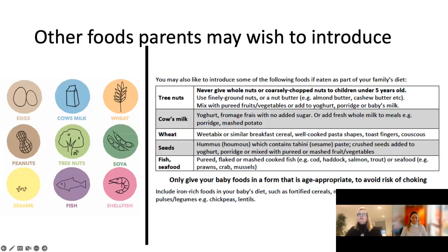Other foods that parents may wish to introduce include the tree nuts, cow's milk, wheat, and then any of the seeds like sesame, fish, and seafood. So I've got some information on this slide here about how you can introduce those. And importantly, with the tree nuts again, we're never introducing whole nuts or coarsely chopped nuts to children under 5. So using the very finely ground or nut butters are a very good way, and mixing those with pureed fruits or vegetables. And then cow's milk can be introduced as yogurt or as fromage frais, or as fresh milk added to, for example, porridge or mashed potato. Wheat can be introduced as a cereal like Weetabix, or as couscous. That's a very good way of introducing wheat to little ones.